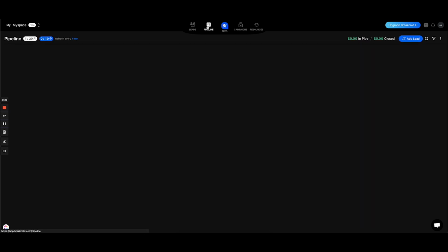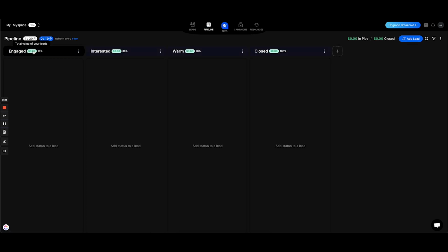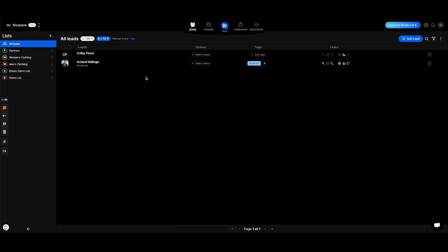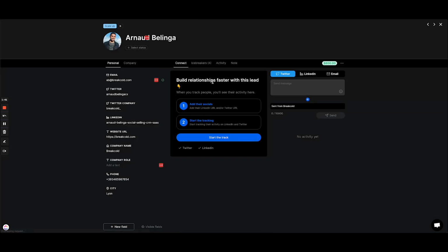Next thing you can look at, of course, is your pipeline based on the different taggings that you have for your deal stages. You can look at actual email outreach for it. The thing that is really cool with this tool is that you can personalize your outreach for something like email or LinkedIn with something called icebreakers.